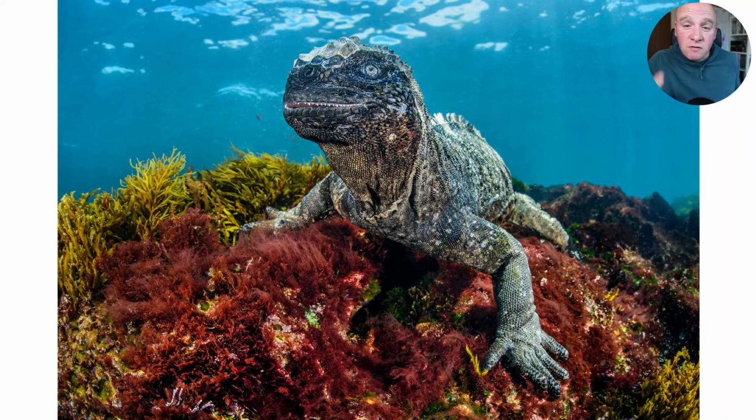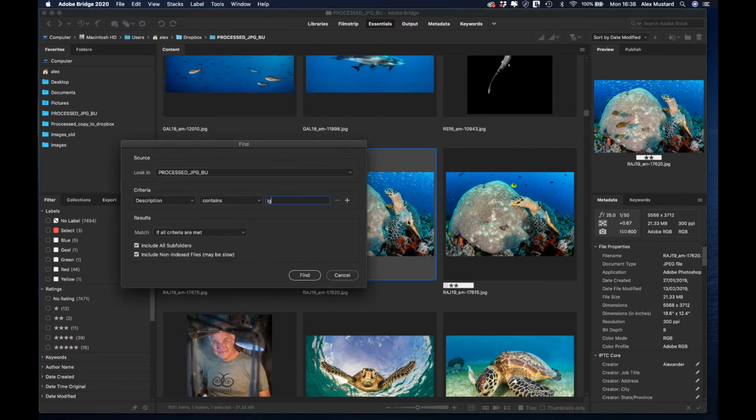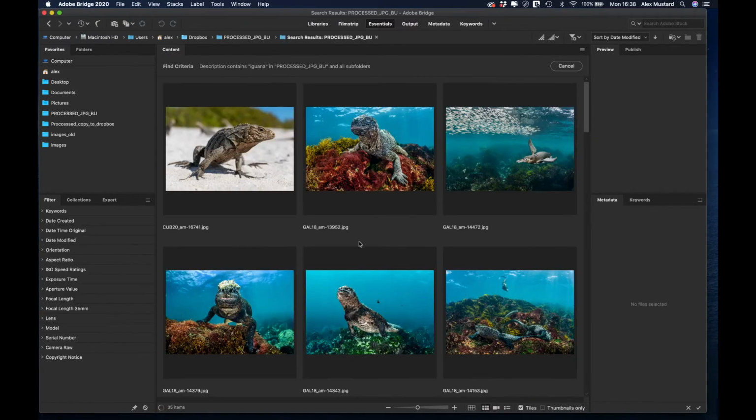The other shot that I really like with marine iguanas is to shoot them silhouetted on the surface. They look great silhouetted on the surface. I'm really going to test my technology now. And let me just see if I can make this work. Iguana. And that should bring up some iguana shots.